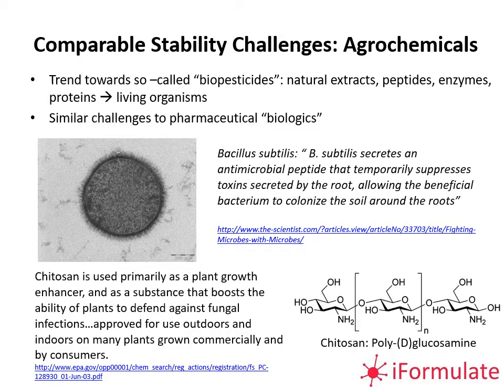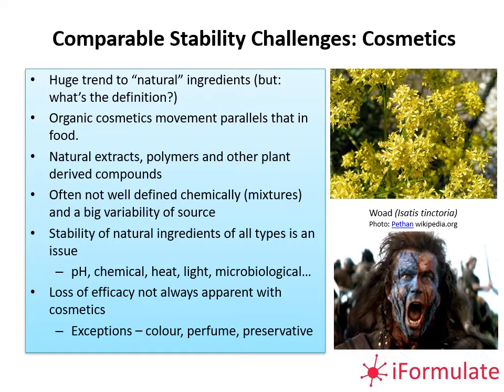In cosmetics, just as in food, there's a huge trend towards natural and the use of natural ingredients, but of course there are many different definitions of natural. And in many ways, the organic cosmetics movement parallels that which we see in the food area. So we may see, for instance, to be formulated, a lot of different natural extracts and natural polymers and other plant-derived actives and compounds. And we see the same issue that we do with natural colours. So often these natural extracts are not very well defined chemically. They can be mixtures, and there can be a big variability according to the source or the season in which the ingredients are obtained.